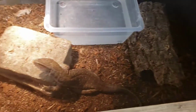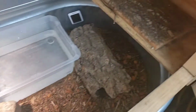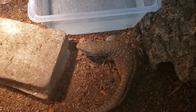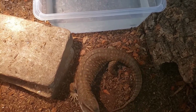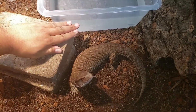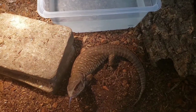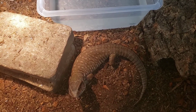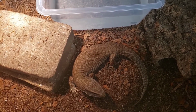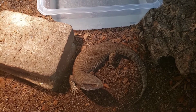I'm just going to show you the rest of her enclosure. Nothing spectacular. She has basking ledges up there if she wants to go up there, which she does spend some time up there. But she's not very big. She is only about 2 feet. That's my hand next to her. I know a lot of people show you some massive 4-foot Savannah monitors that are just definitely obese, but I'm trying to keep her lean and mean, and hopefully one day I can get a male and see if I can breed them.